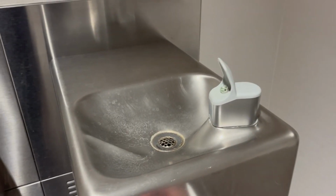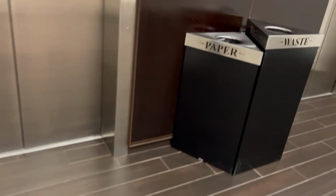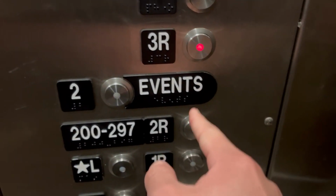Ooh. And I think that's it. What's over here? Oh, these are the restrooms. Those are the restrooms. All right, we'll wait for the next one. Call it. And it's this one. Go to 3R. Oh, 3R works.